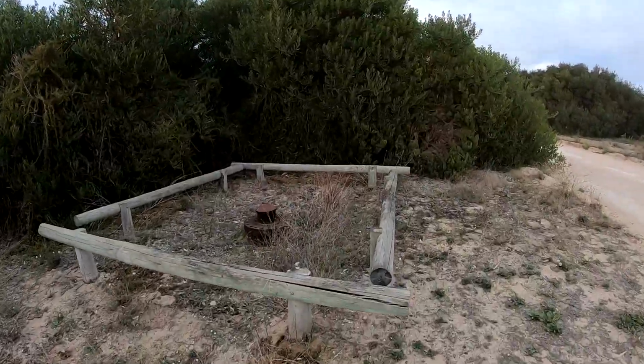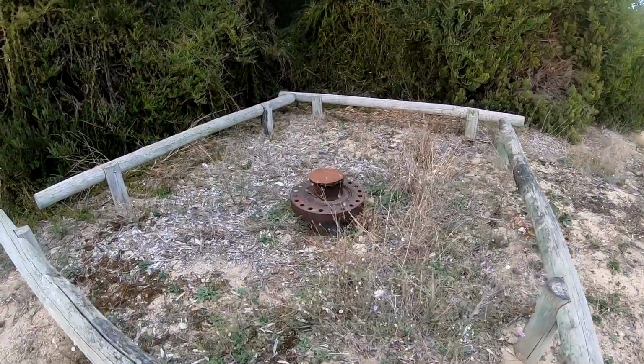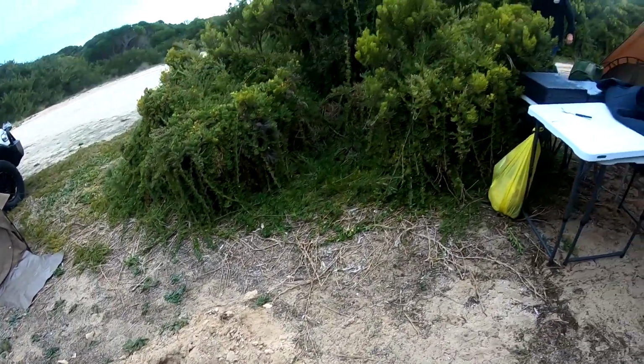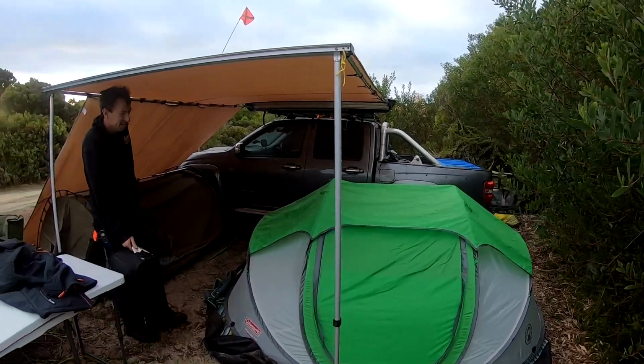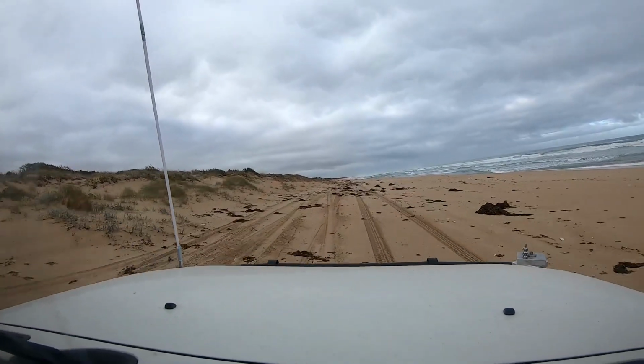In the Canunda National Park, we camped at Oil Rig Square Campground. We virtually camped on top of the old rusty oil well cap from some exploration work years ago.